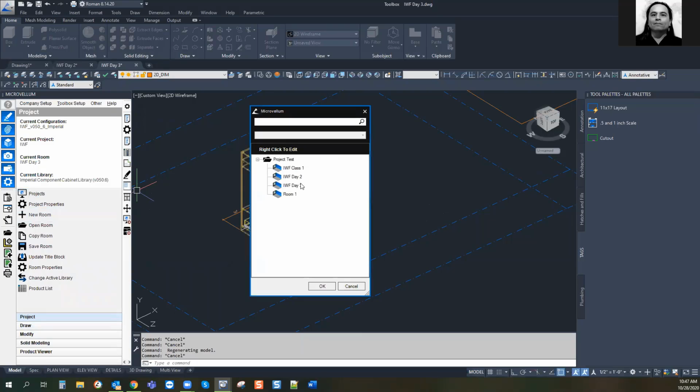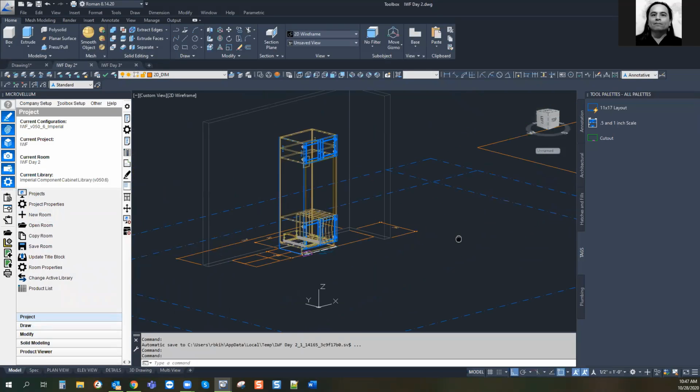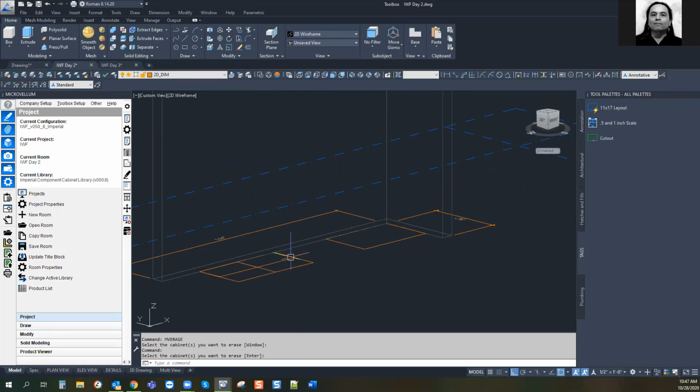Let me just open it up. So there's our day 2. I have some placeholders on the ground here, and I'm just going to erase this. I don't need this. I already got this saved to the library also. All right, so there's my placeholders on the ground.